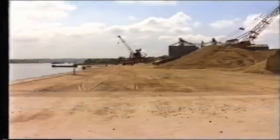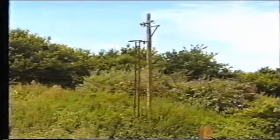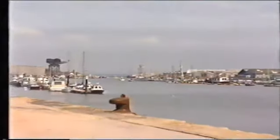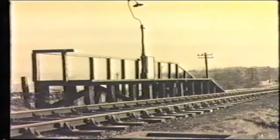Yeah, they had 3 traversing cranes there, 2 for coal and 1 for sand and ballast. And there were coal merchants at Ryde St John's, and Cowes, and Newport, and Brading, and Sandown, and Shanklin, and Ventnor.